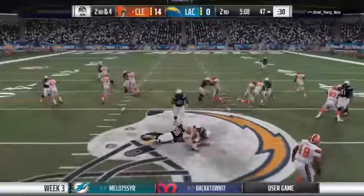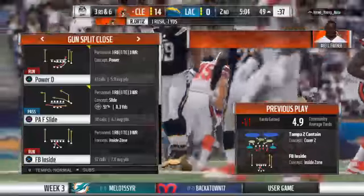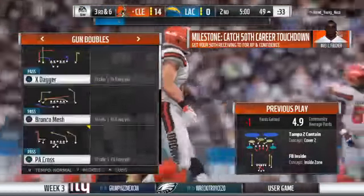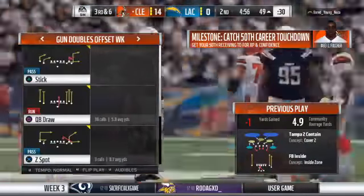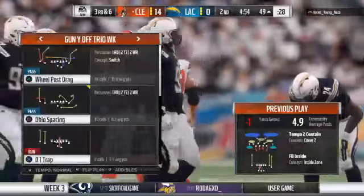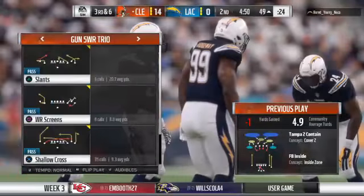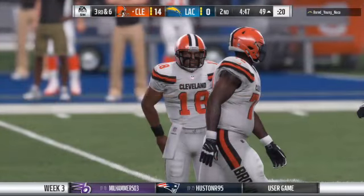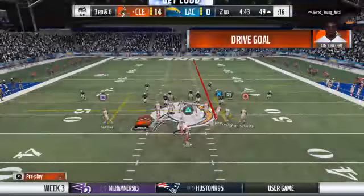From the shotgun now, here's an inside give. And trying to push forward, but he is going to be stuffed up in the backfield. It'll be a loss of a yard, and that'll bring up a 3rd down. An extra defensive back on the field for the Chargers now on 3rd down.